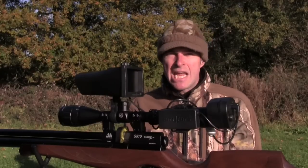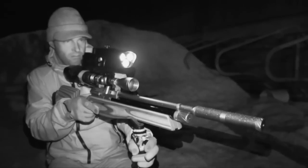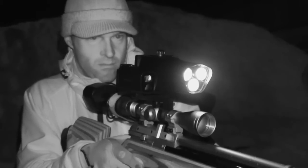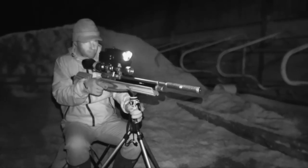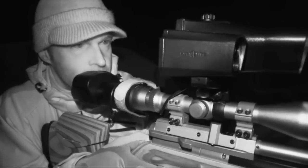It did initially take me a while to become accustomed to the head-up shooting position needed to look at the screen. It does feel a little strange when shooting freehand, but with the gun mounted on a bipod, sticks or even on your lap, it works absolutely brilliantly.